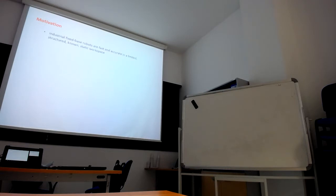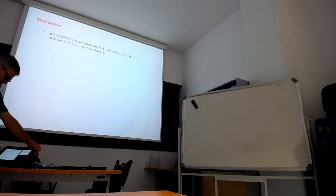So first, why do we care about floating-based robots? Well, the industrial manipulators we saw till now are fixed-based robots, and they are fast and accurate in some specific tasks, and they work well in known structure and static environments, workspaces.